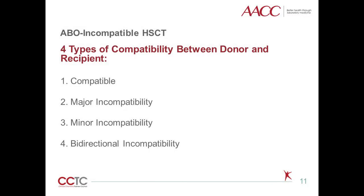Although the HLA system plays a critical role in identification of compatible related and unrelated donors for HSCT, the red cell antigens, including ABO, are not part of the HLA system. Unlike selection of donors in solid organ transplantation, ABO compatibility is not considered critical in selection of potential HSCT donors because stem cells do not express ABO antigens.